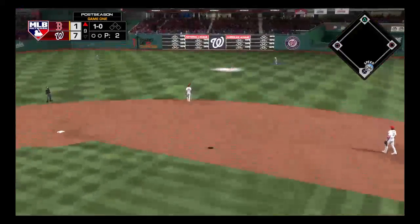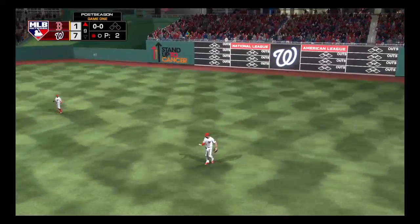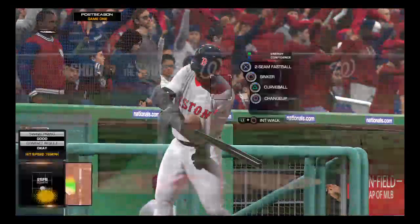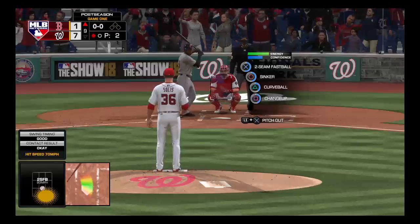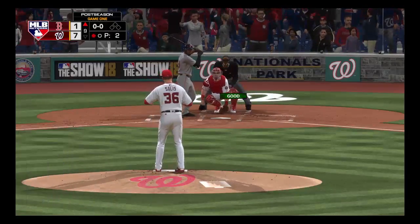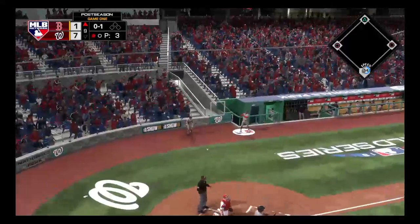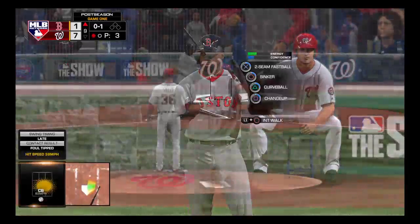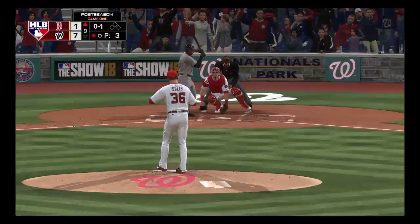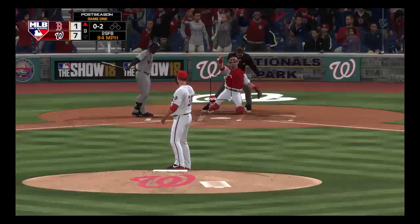Lofted in the air out toward right center. Harper has a read on it, and that's the first out of the inning. Jackie Bradley Jr. will grab a bat and hit for the pitcher here. Number 19, Jackie Bradley Jr. Windup and the 0-1. Takes a knee-high fastball.